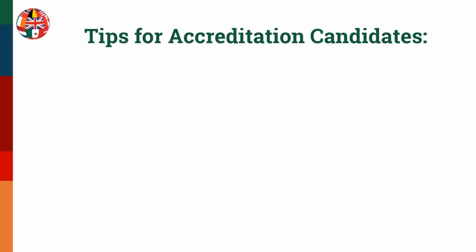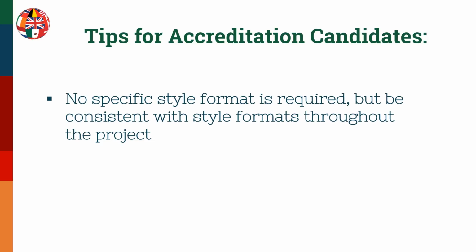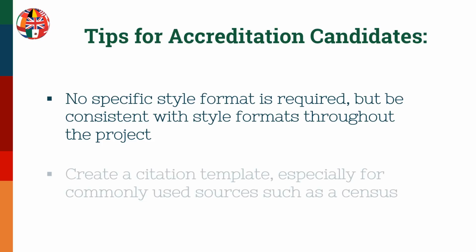Tips for accreditation candidates. If you are applying for accreditation and you're working on your 4th-generation project, then here are some things that will really help you as you work. Remember that no specific style format is required by ICAPGen, but be consistent with the style formats throughout the project. What this means is that if you cite the website Find a Grave in one way, then make sure you continue to cite Find a Grave throughout your report in the same way.